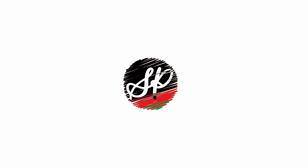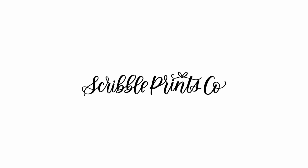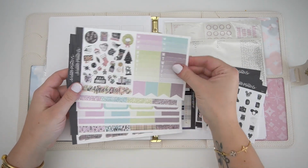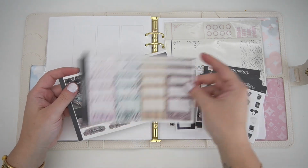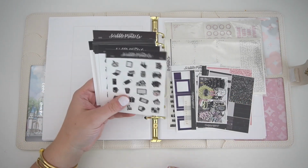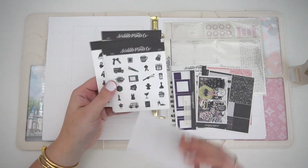Hello everyone, it is Andrea and today I am coming at you with a plan with me for the week of December. I was looking at it, I'm like, this is spooky. December 4th through the 10th, and I am using the Seasons Creepings kit, and I think it turned out so stinking pretty.